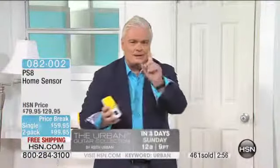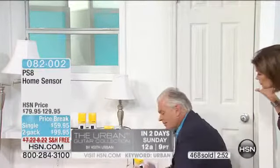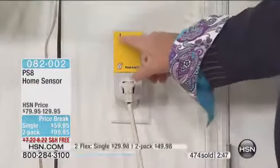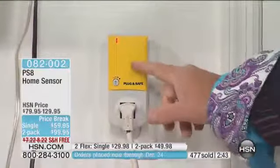Let me show you how to set it up because a lot of people make this mistake. They don't set it up right. Okay. Here's what you do. You plug it in, just like that, into the wall, right? And then there's a little red light. Take a look at this little red light here. You see that little red light on the top? When I touch it, that little red light will flash. You see that? So here's what you do.